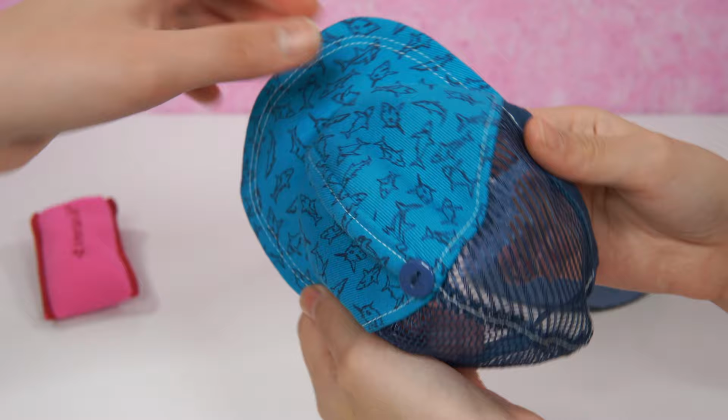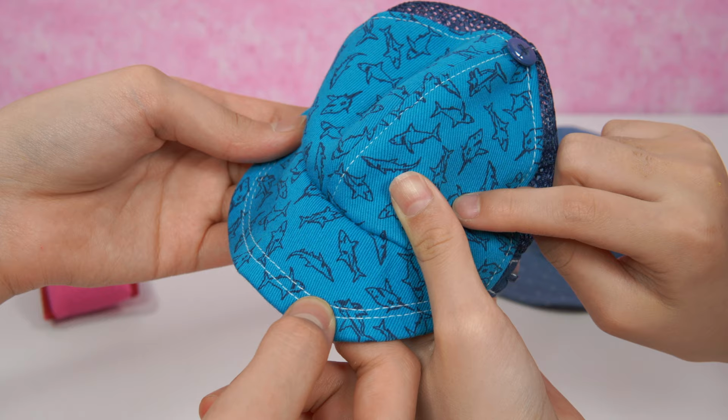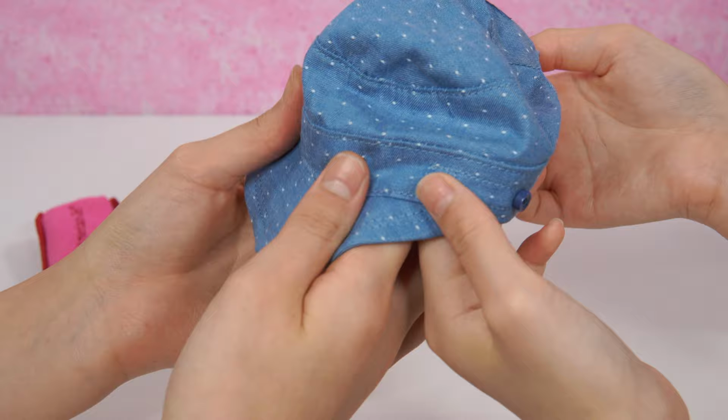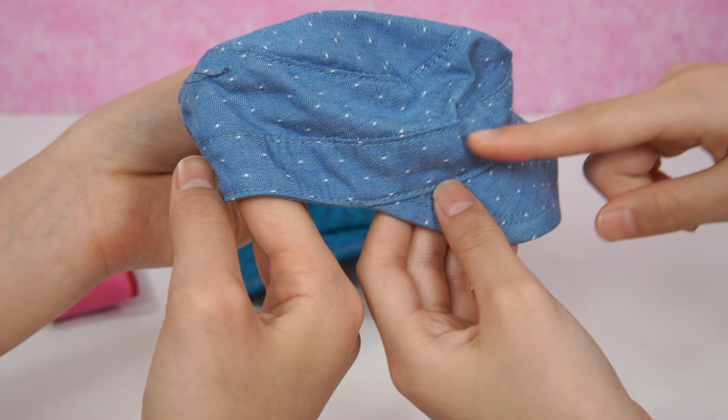Ooh. This looks so cool. And you can see the embroidery thingies are white. And you can see baby sharks all over. The chambray cadet cap is very fun and soft. Touch it. Ooh. Now, I really liked how it had a button, which is very fun. Oh, this side, we don't have a button. There's only one side button.